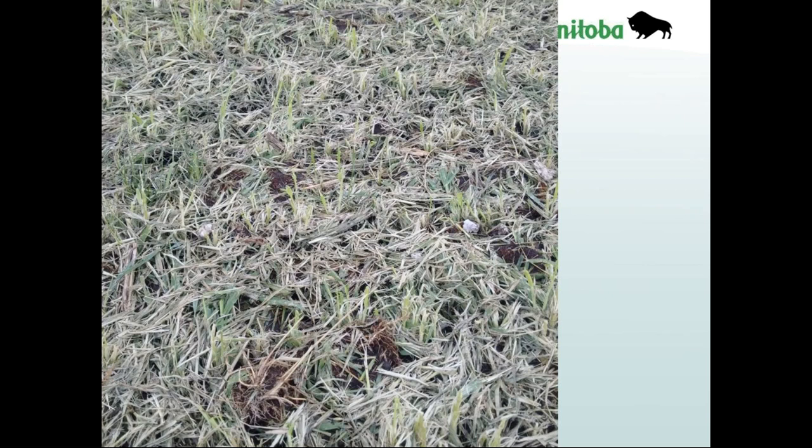In the case of cereals, this is again the same storm, June 14th last year. This is a cereal field. I think this was an oats field, severely damaged. But even already at that point, we can see some green tissue still remaining and potentially regrowing. A lot of the dead material is on the ground.